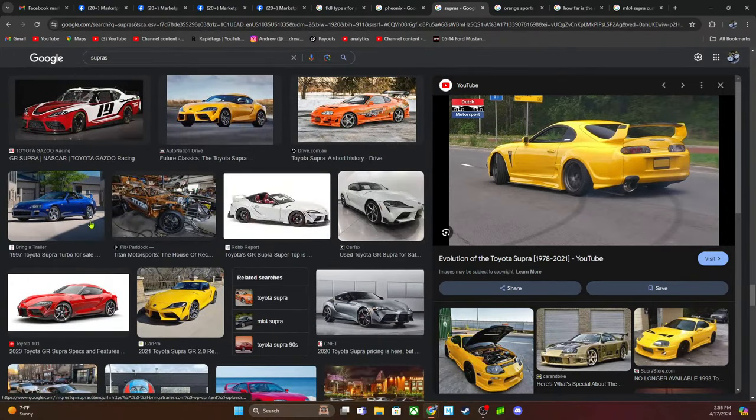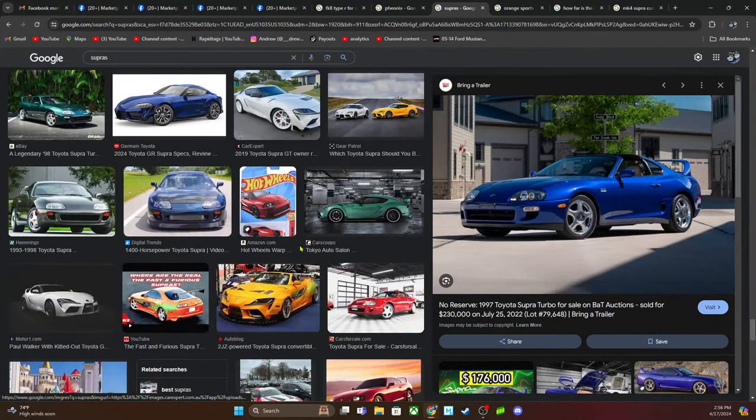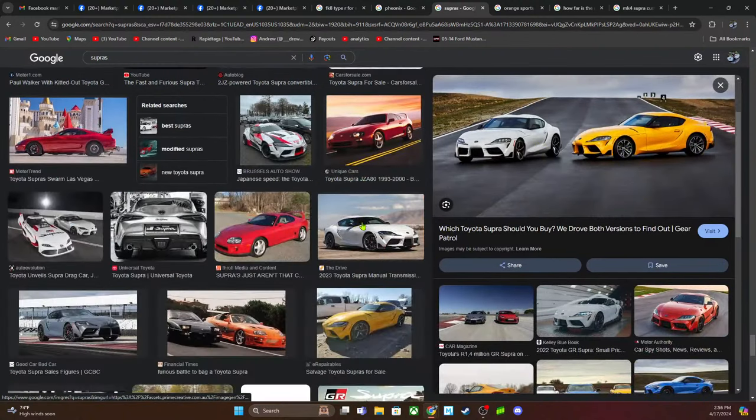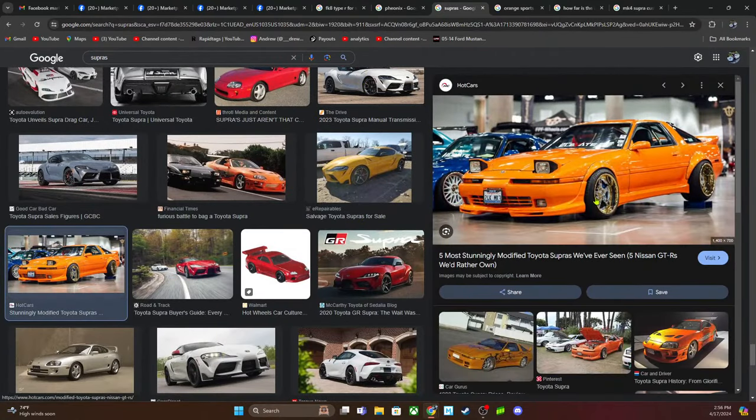Let's see what else there is. Yeah, see, blues look cool, but how do we see blue Supras? I want that to, like, look at that, dude. You see how much that stands out? That looks fire. That looks great. I like that. And when the car's done, it needs to stand out like that. It needs to pop. That's a good color. See, that's wet. That's great.